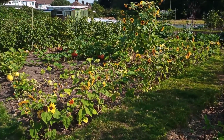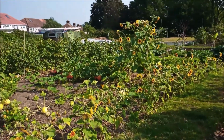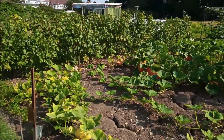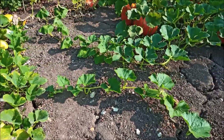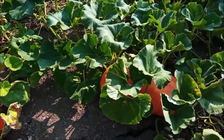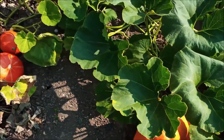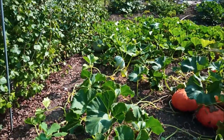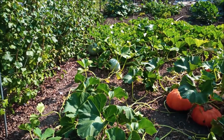Further down is a patch bordered by some sunflowers which are a little past their best now, and inside there are various squashes being grown, some spaghetti squash and some pumpkin-looking squash, some rather sizable ones hidden by the leaves, and over the side here some Japanese variety squash, and at the back you may just be able to pick out some green squash.